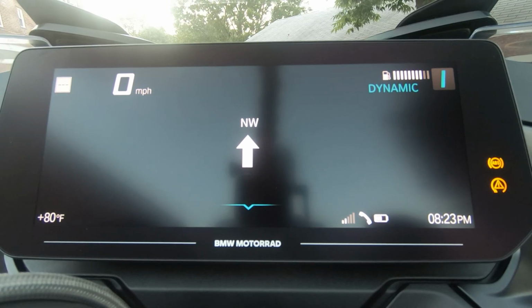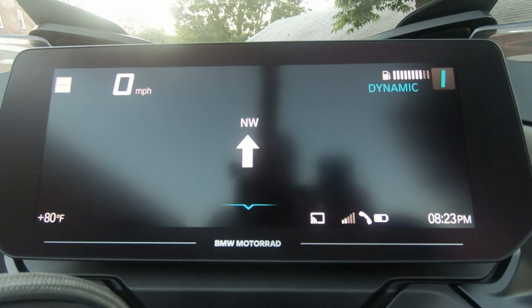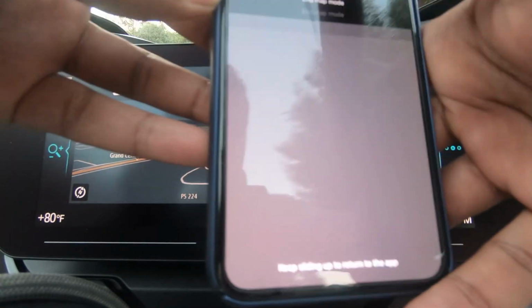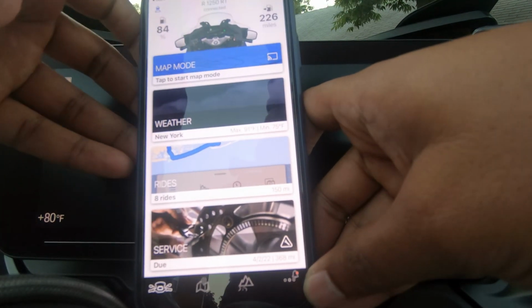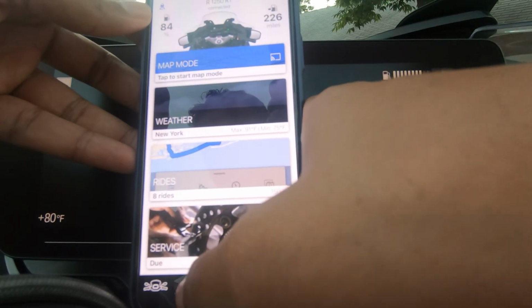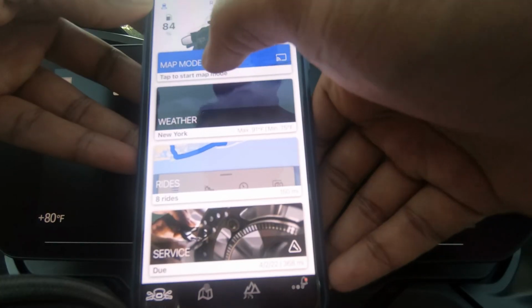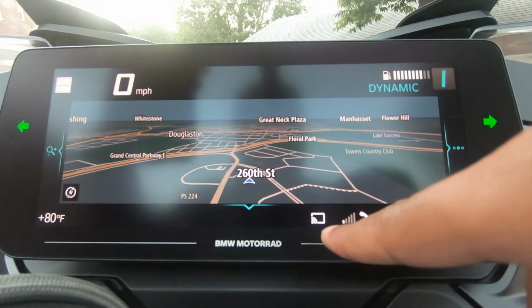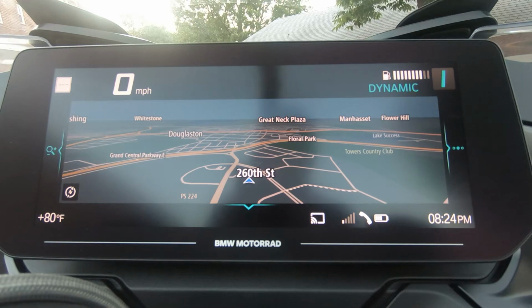So I'm going to show you quickly. Let me unlock my phone. I'm going to open the BMW Connected app here on the screen. Whoop, no, let's go back. Don't start yet. Go back. Okay. So to use GPS, you need to connect your BMW app to the BMW. Now I can go directly into map mode, or I can go into the bottom here and start searching wherever I want to go. All right, so I'm going to go to map mode. As soon as you connect, it shows you this icon. And now this blinking screen share icon has stopped and you can see the full beautiful map.